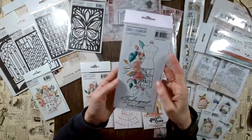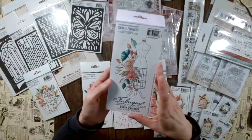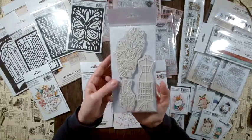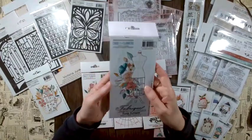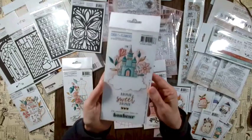So that's kind of what I think about when I see these designs. I wonder how they work together and what you could create with that. And I just think this is a really lovely set, just because you have all of those different options here. And then next one up, also really nice to have.